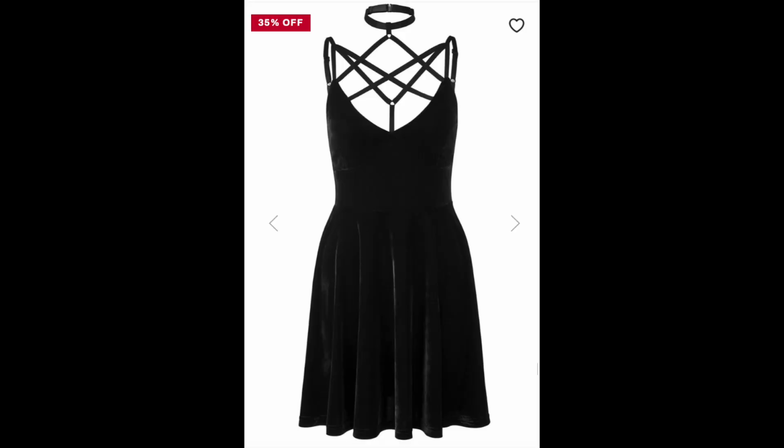Killstar have brought out dresses like this that I do really like, but the issue is they have this neckline and then all these pentagram straps and then a strap around the neck, and I just don't like all of that. If it was a little bit of straps, I'd be like, okay, fine. But it's literally crisscrossed up to the neck, and I'm just like, I don't want that. I don't like neck straps.